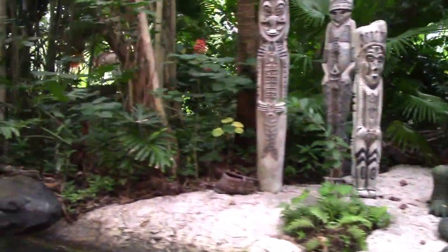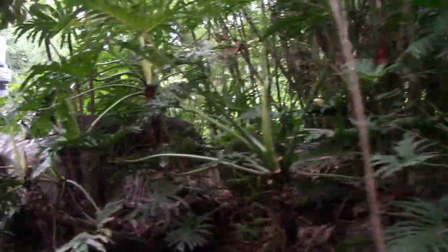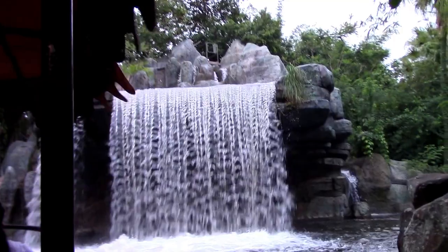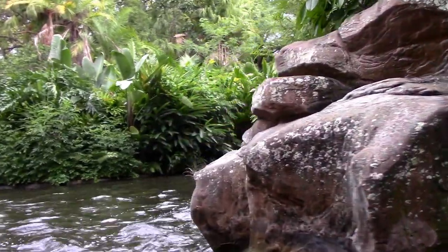We're now approaching scenic Schweitzer Falls, named for the African explorer, Dr. Albert Schweitzer. If you didn't quite catch that, don't worry about it too much. We'll go over it later. Everybody lean in so we don't get wet on the water ride.